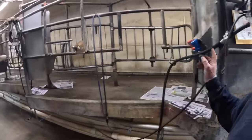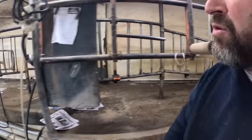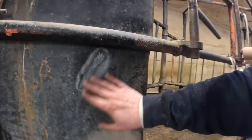1965, Grandpa put this in. And it just takes a little bit of welding. And you can keep her going. See, he welded that apparently too. Yep.